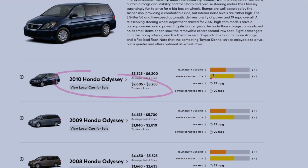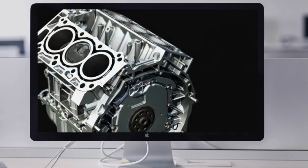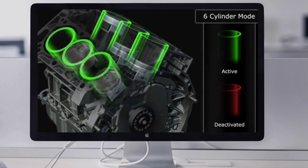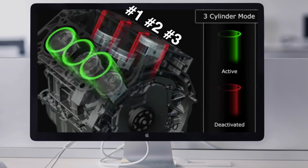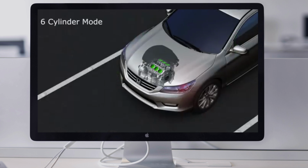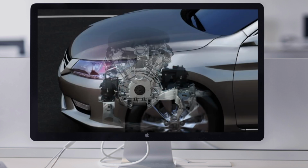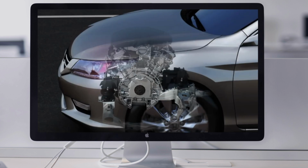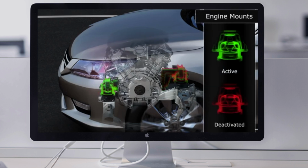But here is the twist. Brilliance comes with baggage. Let's talk about variable cylinder management, or VCM, promised efficiency by deactivating cylinders, sometimes 3 cylinders, 1, 2, 3 in the back, or 2 cylinders, number 3 and number 4. Fewer cylinders in use, less fuel, better economy. Genius, right? Until oil burned, engine misfired. An imbalance caused vibration and noise, premature failure of engine mounts. This was particularly problematic in early J35A and J35Z variants.